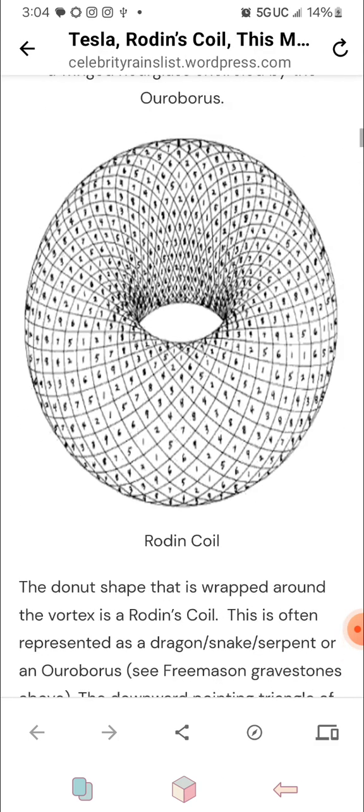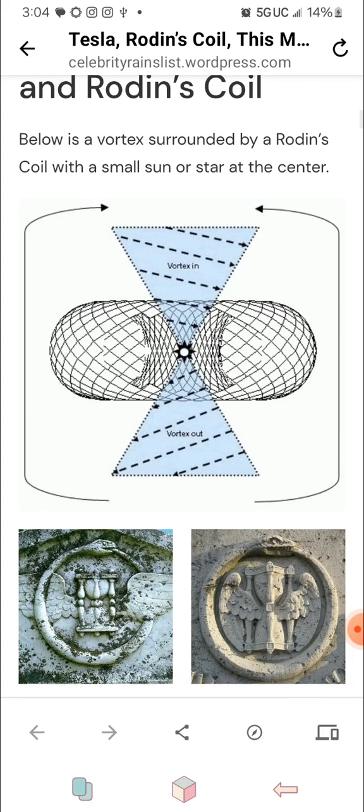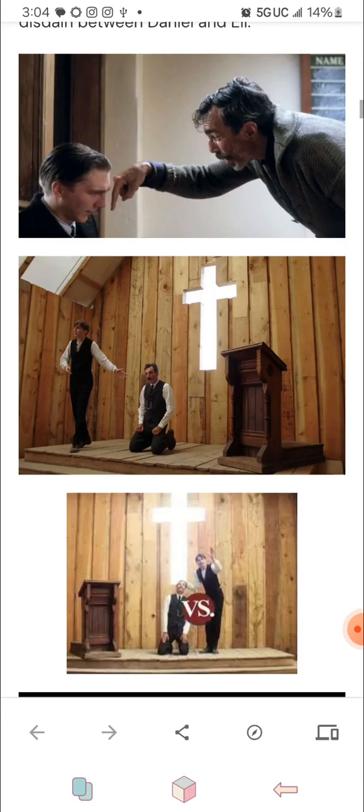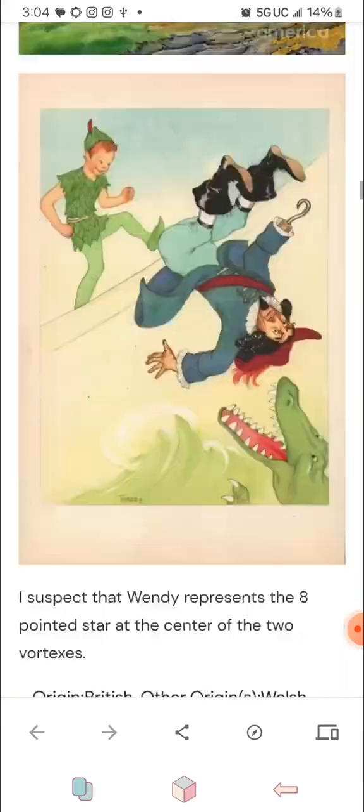It seems to me, meditating upon this, one might be inclined to think that the vortex in and the vortex out are meant to represent sort of the great, possibly the great mother and the great father, since a downward pointing triangle is often considered to be feminine, and an upward pointing triangle is often considered to be masculine. However, I've made the argument, I'm making it again, that the downward pointed triangle can be phallic and masculine as well. I'll come back around to this.